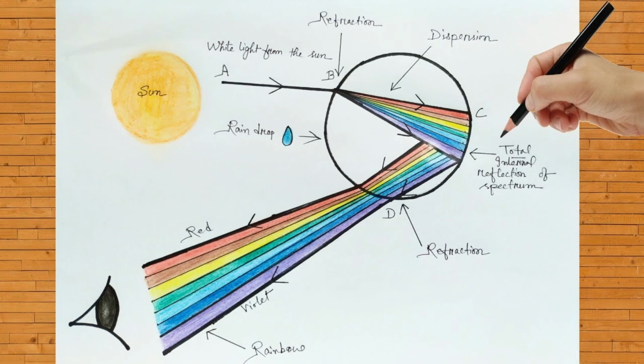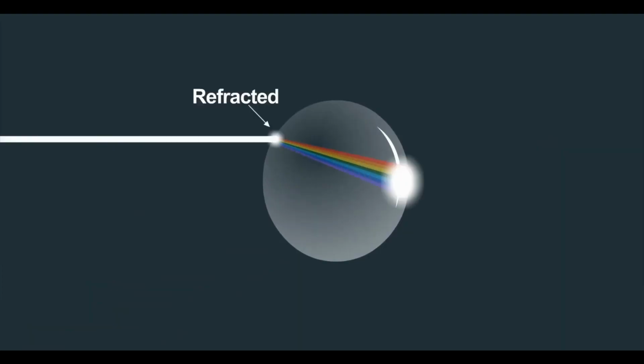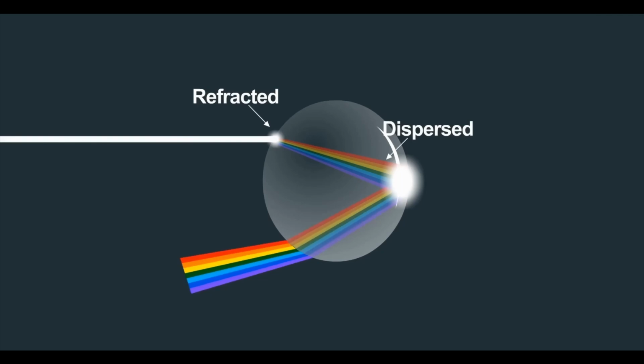Rainbows occur when sunlight is reflected by water droplets suspended in the atmosphere. When light travels from one transparent substance to another, such as from air to water, its speed changes, bending its path and separating the light into colored bands by wavelength, a process called dispersion.